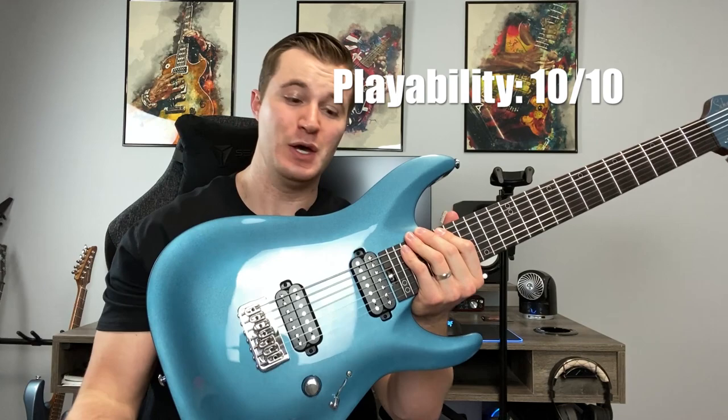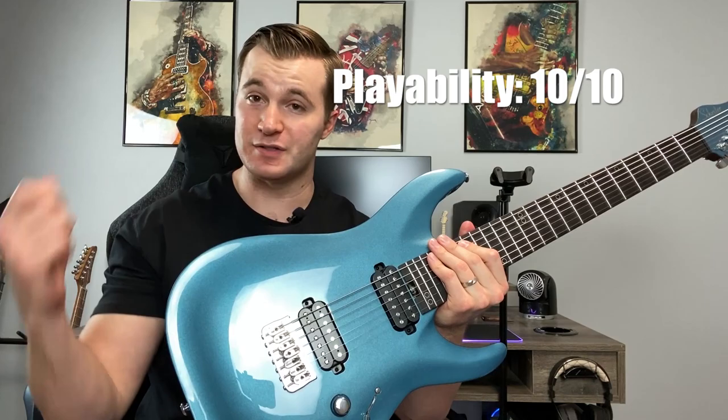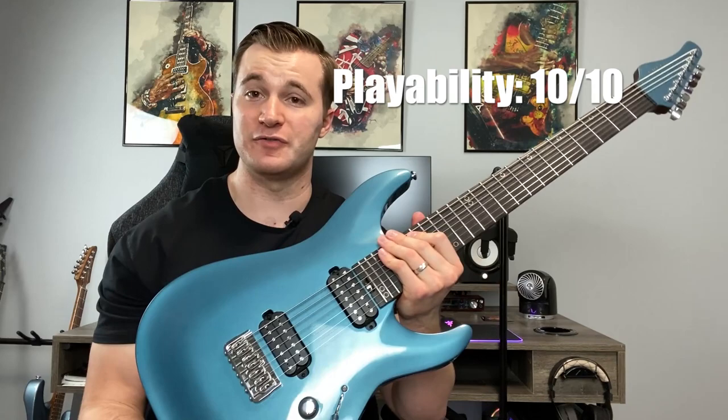the contours are very comfortable. This guitar isn't cumbersome in any way, and it's very balanced. So it will do great for studio play and live play. The neck is fast, comfortable, and thin, and the Hipshot hardware feels very premium and great to the touch. Again, I can't emphasize that enough. 10 out of 10 for playability.